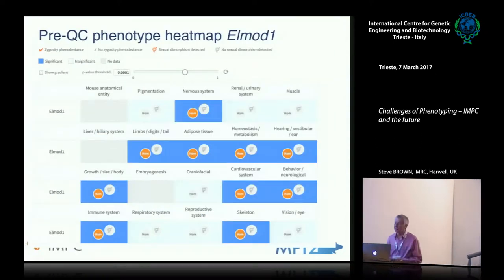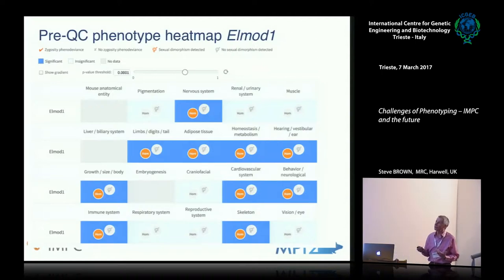And if you go and look at the phenotype heat map in IMPC, you can see that it's got nervous system phenotypes, limb digits, adipose, metabolism. It's death as well. It's a death gene. That's one of the PubMed hits that's now come out on it. Growth phenotypes, cardiovascular, behavior, skeleton, immune system.